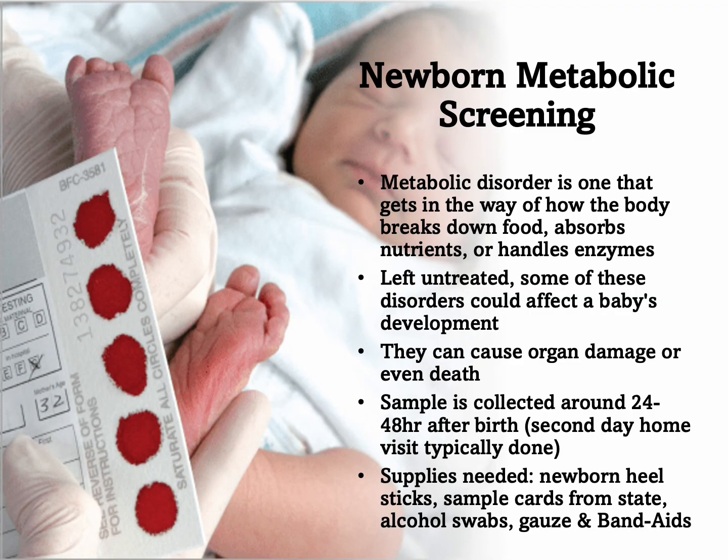A metabolic disorder is one that gets in the way of how the body breaks down food, absorbs nutrients, or handles enzymes. If left untreated, some of these disorders could affect a baby's development. It can also go on to cause organ damage or even death. A heel stick sample is collected around 24 to 48 hours after birth. Supplies needed include newborn heel sticks, sample cards from the state, alcohol swabs, gauze, and Band-Aids.